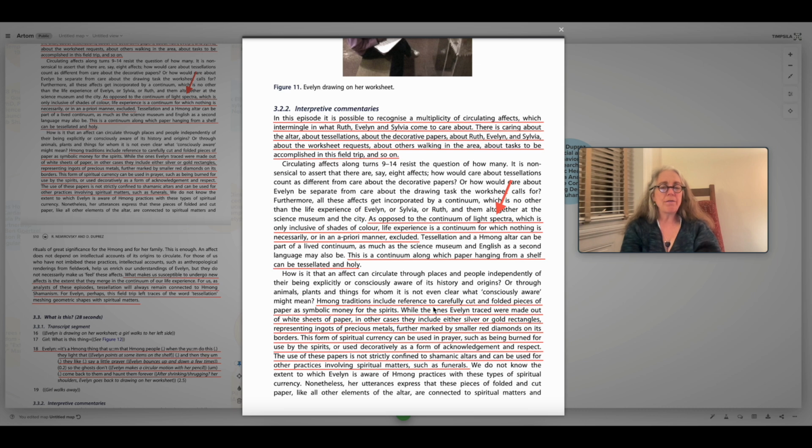Hmong traditions include reference to carefully cut and folded pieces of paper as symbolic money for the spirits. And while the ones Evelyn traced were made out of white sheets of paper, in other cases they include silver or gold rectangles representing ingots of precious metal, further marked by smaller red diamonds on its borders. This form of spiritual currency can be used in prayer, such as being burned for use by the spirits, or used decoratively as a form of acknowledgement and respect. The use of these papers is not strictly confined to shamanic altars and can be used for other practices involving spiritual matters, such as funerals.